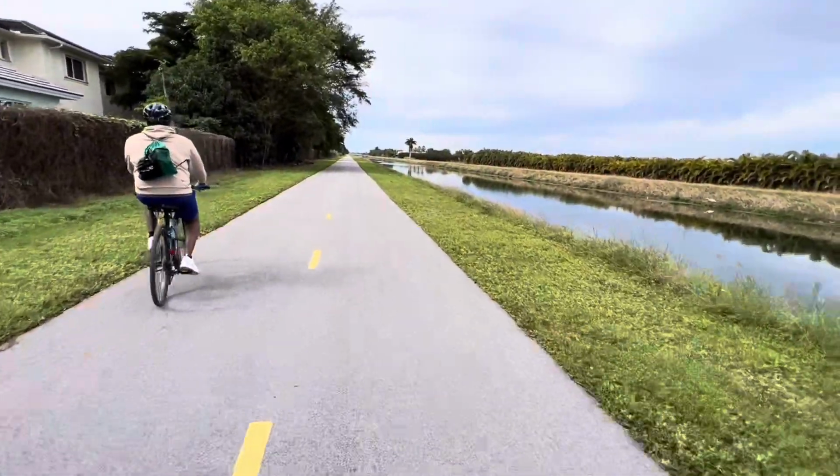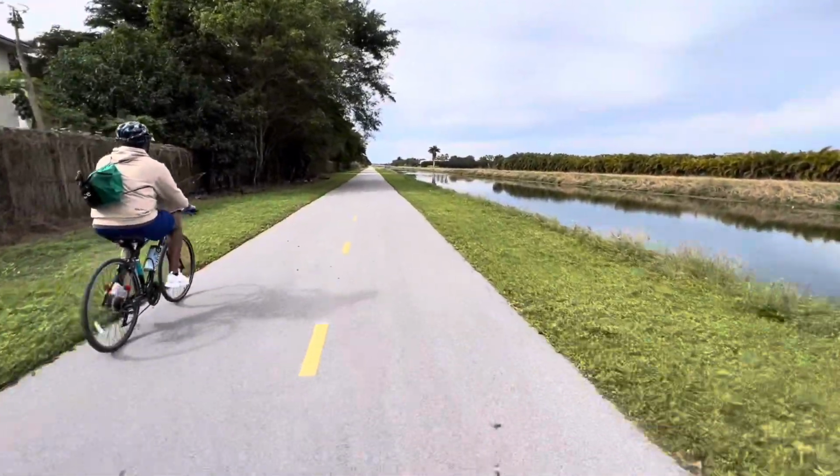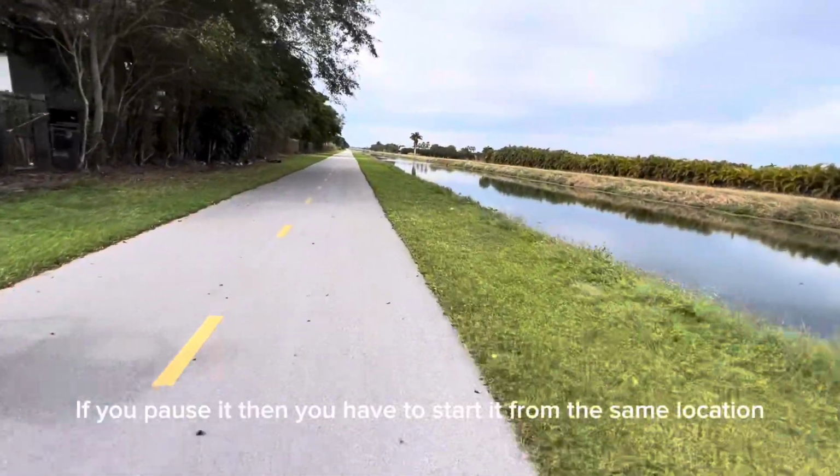I'll just put an old route up. I forgot to, like, I paused the route when we stopped. I was supposed to continue it, and I didn't.